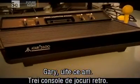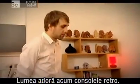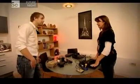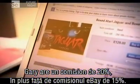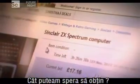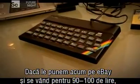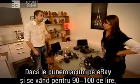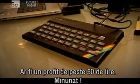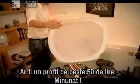3 retro games consoles. Everyone's loving retro gaming at the moment. Good, I'm glad you said that, because I was thinking I'd made a mistake buying these. Gary takes a 20% commission on top of the 15% of regular eBay selling costs, so how much could I hope to get? We could put it on eBay for you. Buy it now around the £90, £100 mark. You'd be looking at getting back between 60 and 80 for it. That would mean a profit of over £50.